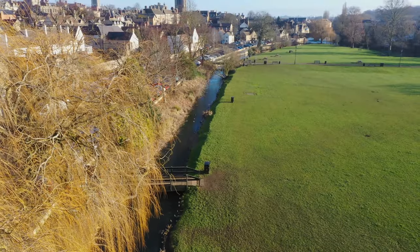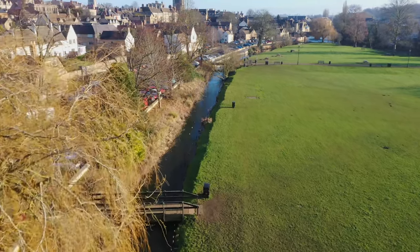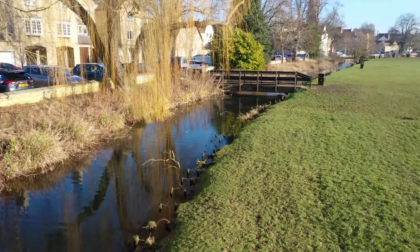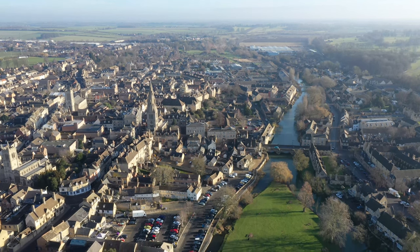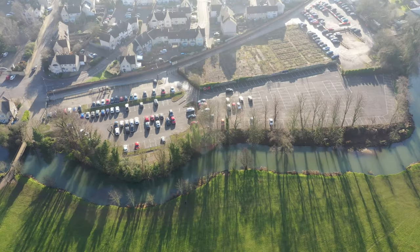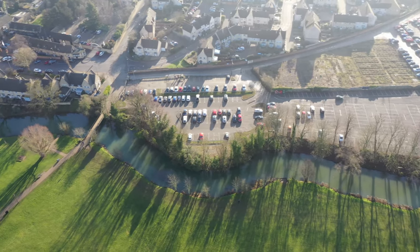As we enter Stamford, the Welland splits into two and forms an integral part of the Town Meadows recreation area. It's crossed by a series of small footbridges. Stamford has been regarded as one of the finest stone towns in England, and so beautiful are the buildings in Stamford that the town has been featured in many movies and TV series.